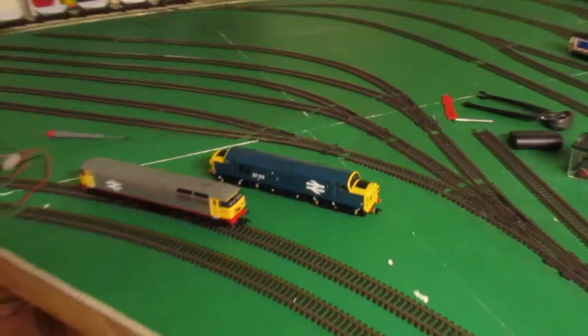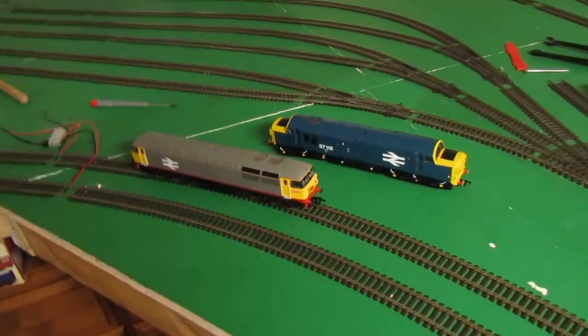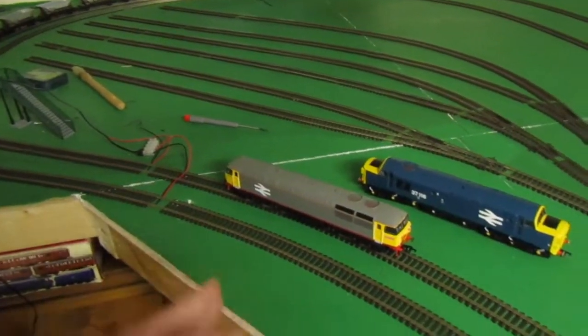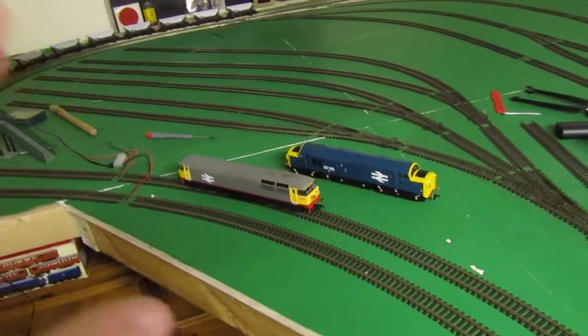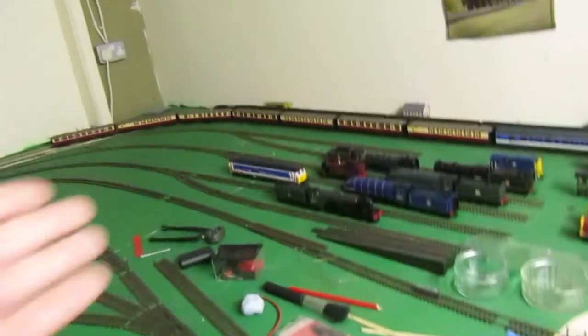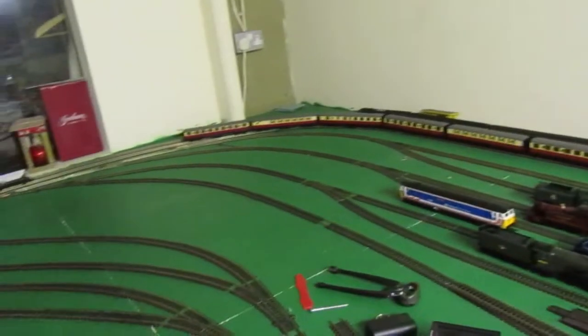But of course that's 37116. Now these are two locos that I got for my birthday. You've got 37116 and 561108, which I'm really happy with, because this adds to my 1980s-ish era of locos I've got. Of course I do have Indomitable, my 08021, I think.